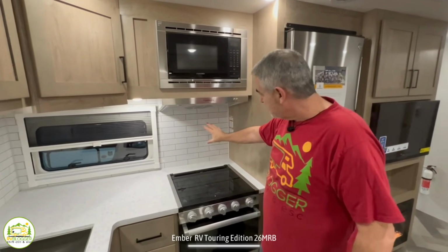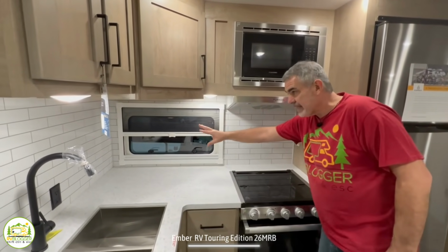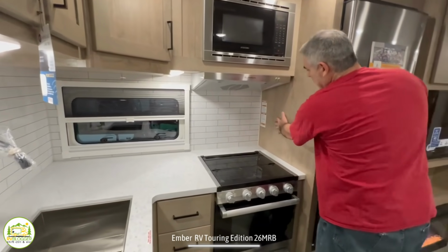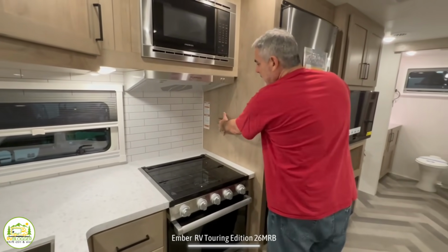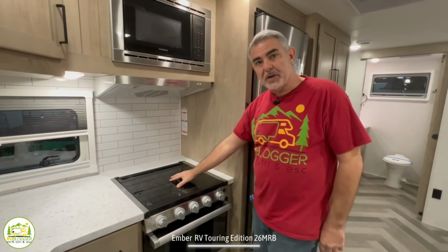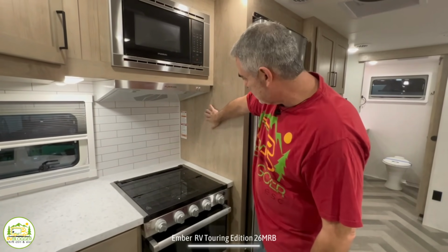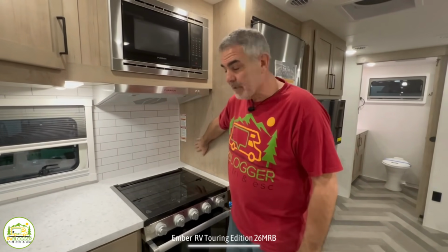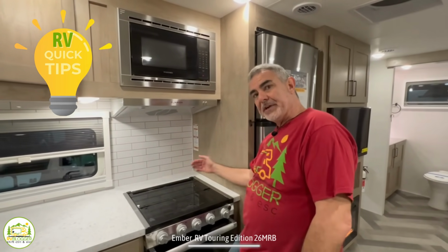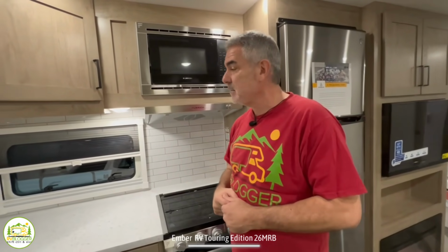Now, they've done a nice job in here with this subway tile backsplash. I really like that quite a bit. One thing you'll notice, however, is that it does not cover the side wall of the cabinetry next to your stove. So if you're cooking here and anything were to splatter on the cabinet, it might hurt the finish on your cabinet here. So you probably want to put something here. Maybe a cutting board could store here, something along those lines that would allow you to protect your cabinet space.